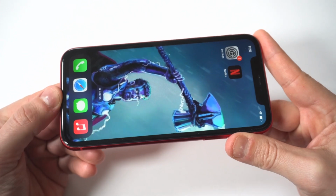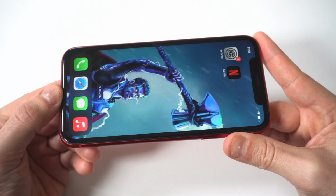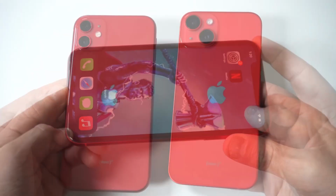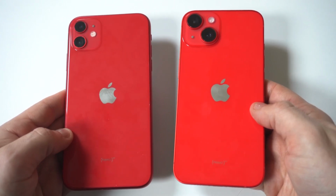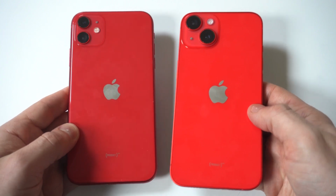But not everyone wants to pay new iPhone prices. And if you're hunting for a bargain, you'd be hard-pressed to find a better deal than the iPhone 11. That aging A13 Bionic chip powering the phone can still handle demanding tasks, and those dual rear cameras get the benefit of Apple's computational photography features to take outstanding pictures.